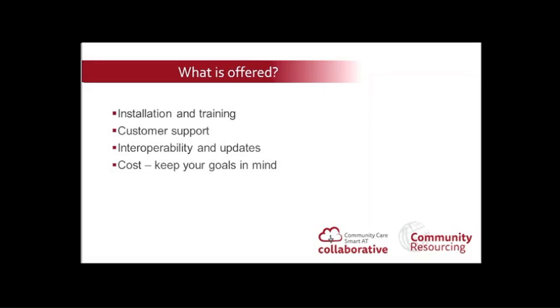A simplified way to think about if the cost is worth it is to consider what this new service will save you. Will it keep you from needing to hire in-home help? Will it keep someone out of the hospital? Will it delay or defer moving into a nursing home?